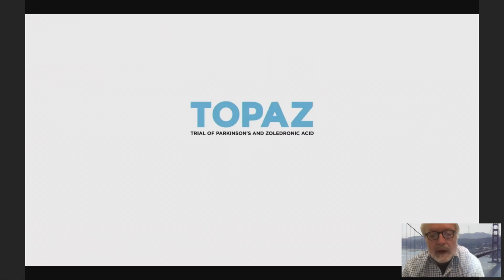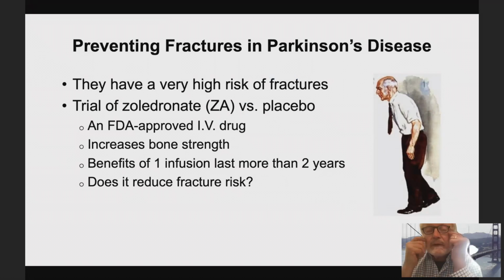So I'm going to talk about TOPAZ, which is a trial of Parkinson's disease. We're doing this because patients with Parkinson's have high risk of fracture. We don't know whether the drugs that are approved for fracture work in these patients who have so many falls. So we're testing an FDA-approved intravenous drug called zoledronate that's known to increase bone strength. A single infusion lasts more than 2 years. And the question is, will this work in these patients?